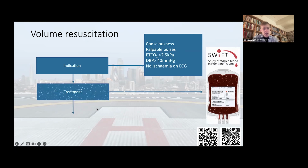If we have established an indication and we start treating the patient with blood products, these should be administered in a 1-to-1 ratio or as whole blood, such as done by several ambulance services right now in the UK as part of the SWIFT trial.